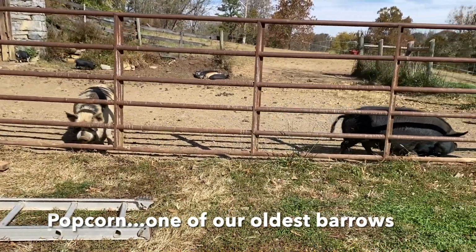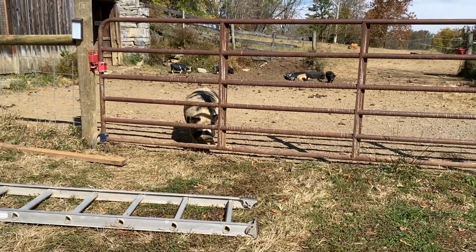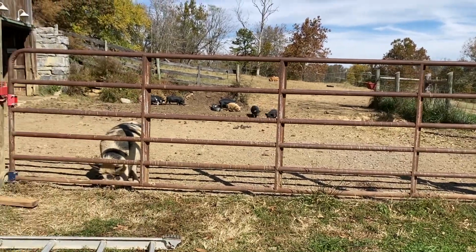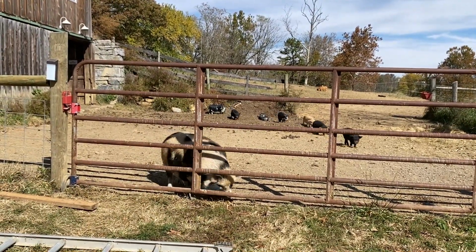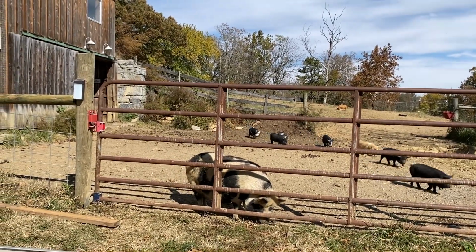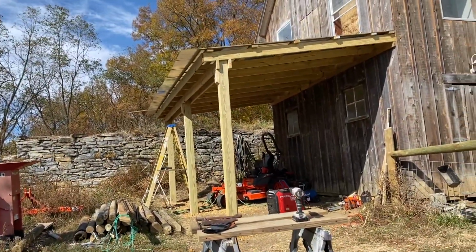Popcorn, leave that pig alone. She wasn't doing nothing but laying there sleeping. Y'all just ate. You ain't getting fed again. I'm gonna put you in with the boars if you keep being mean. Well, I see 8 babies. One of them's done wandered off. So anyway, completely forgot what I was saying now.